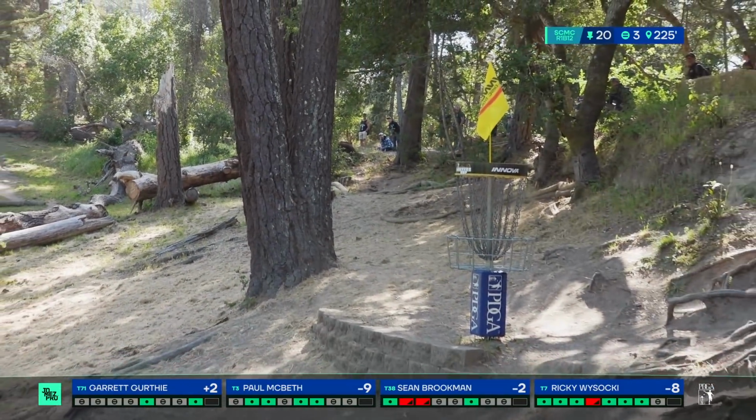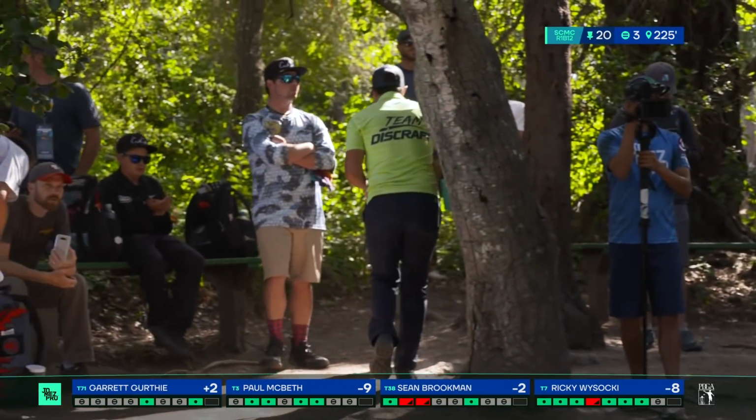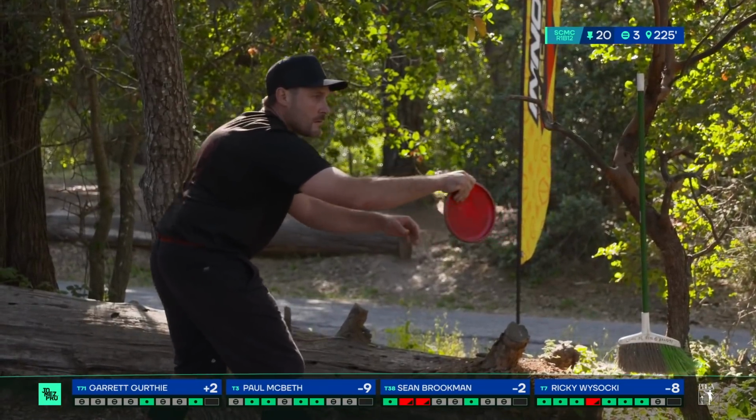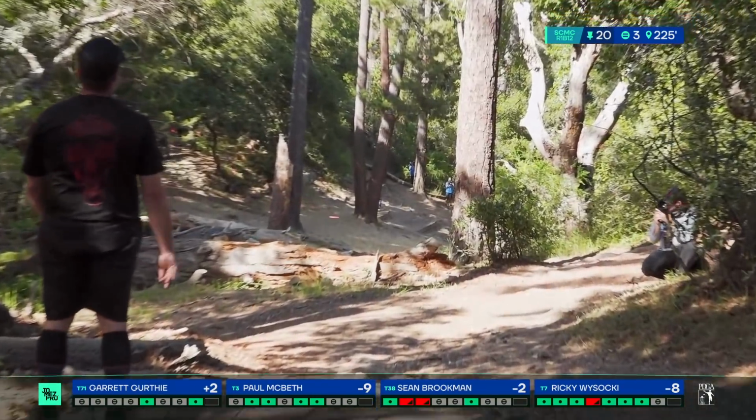All going with the Luna Butterfly and parking that one. Thank you. It's one of those holes where if you watch drives like that, you think, oh, there is an easy hole at De La. And then you go try it, and you might think different. I don't think that Sean's thinking this is an easy hole.